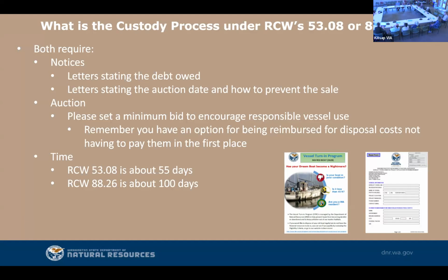So I recommend to both private and public ports that as soon as they miss a payment, post it. That'll minimize the number of months that it has to sit in your marina where you're not gaining any funds. It'll limit your losses. Next slide.